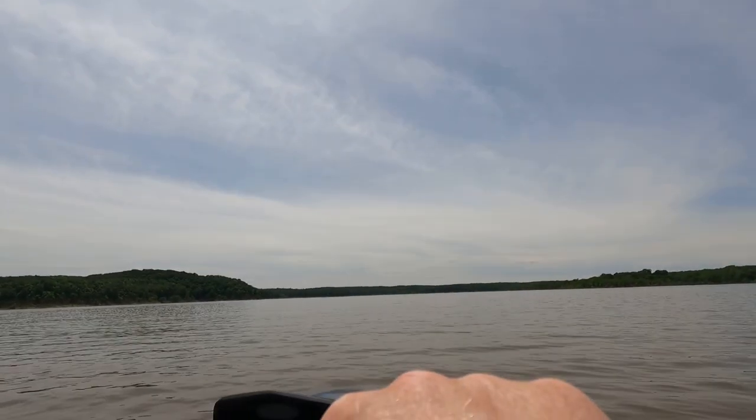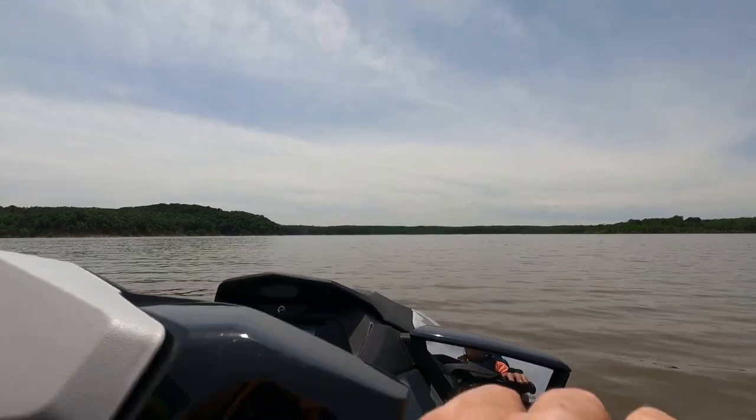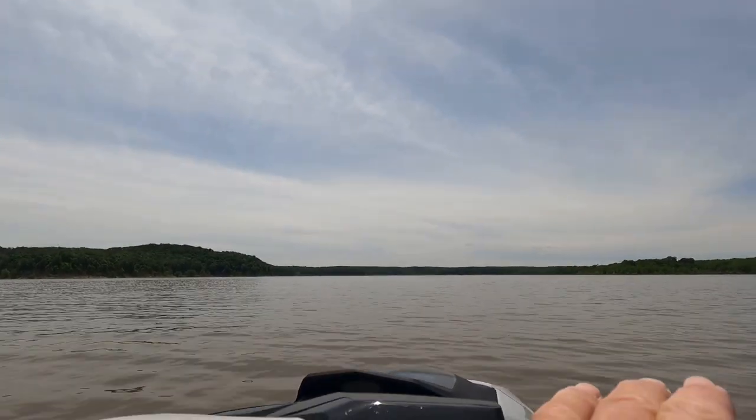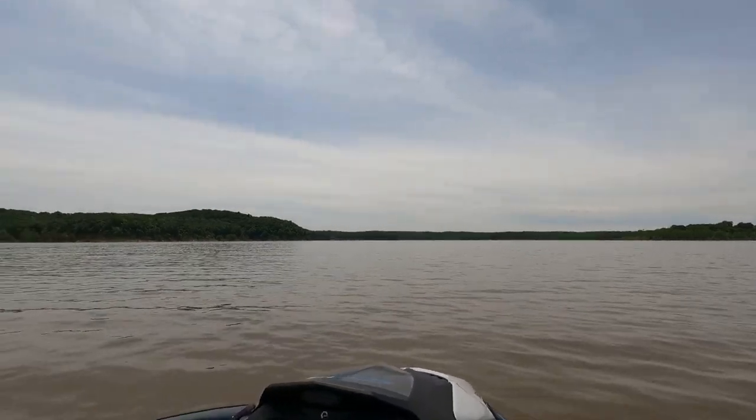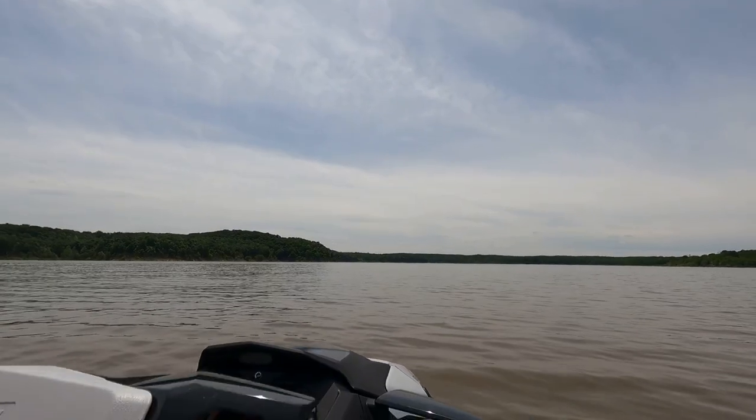That was the brakes, guys. We got brakes on this thing. You can slow down quick, but we got it up to 50. I'm not going to push it too hard. We're still in our break-in mode, but yeah, sport mode's fun. This thing's fun, but sport mode's real fun.